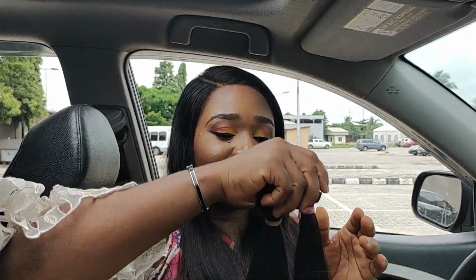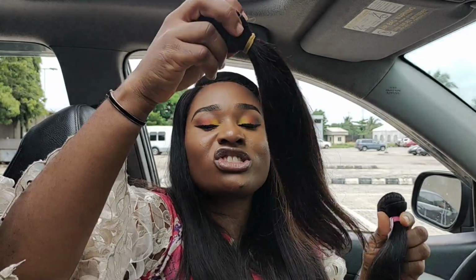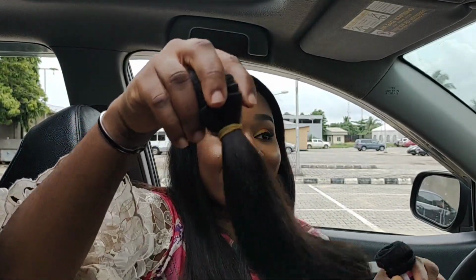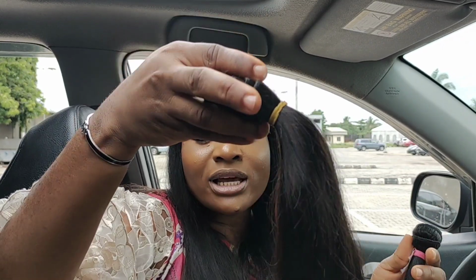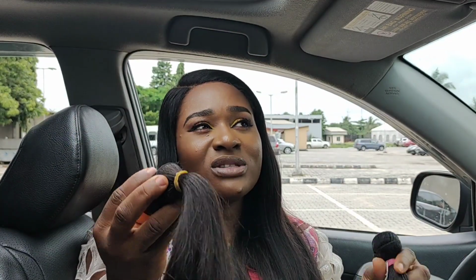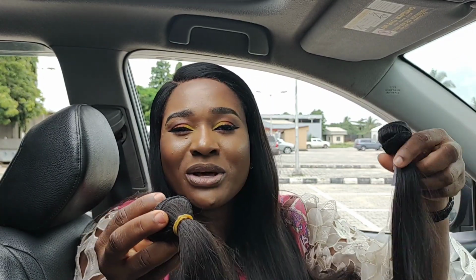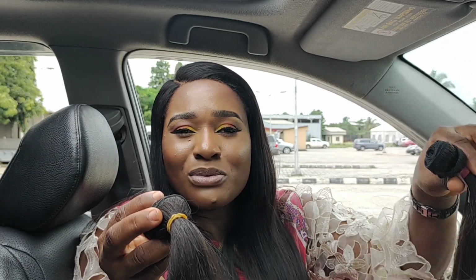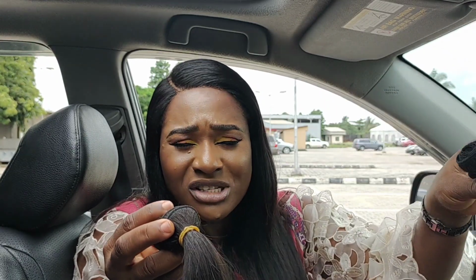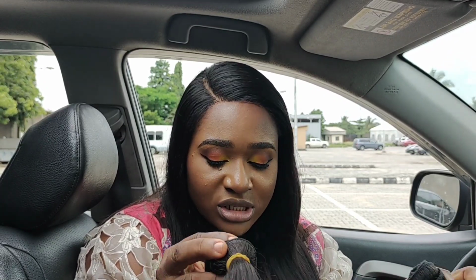Let's now talk about the price point. On average, most Chinese hairs are usually cheaper. When I say dirt cheap, hair sourced from China is usually cheaper when you compare Chinese hair to other hair companies, like hair from the Philippines, hair from India, hair from Vietnam, hair from Cambodia, Burmese hair. You know, China hair tends to be a lot cheaper than hair sourced from other countries.